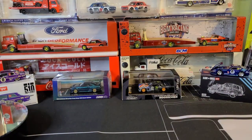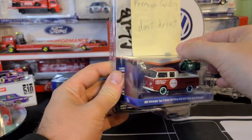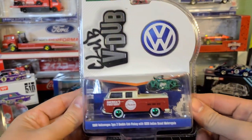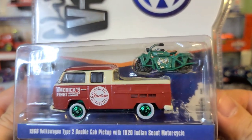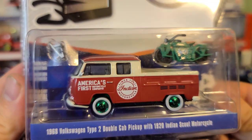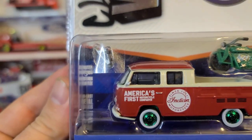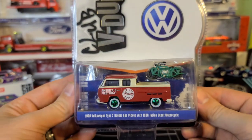And then our last, but not least, because I'm a big motorcycle fan, is this VW Green Light Chase with the 1920 Indian Scout Greeny motorcycle. I mean, how epic is that? It's an Indian Volkswagen Type 2 double cab pickup, 1968. I am just stoked on this thing.